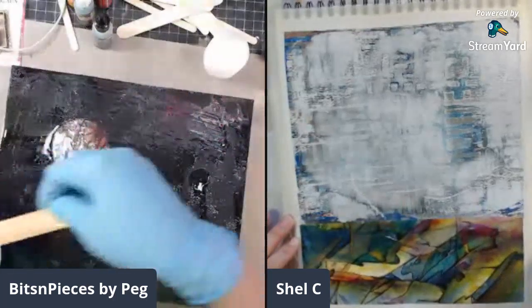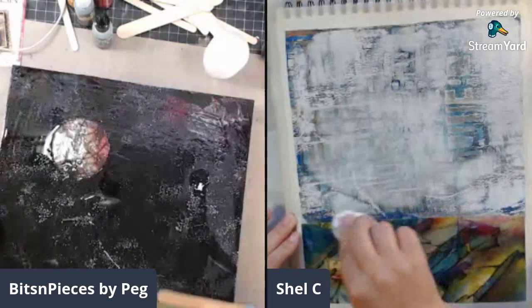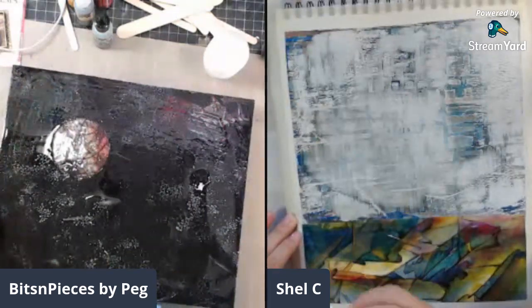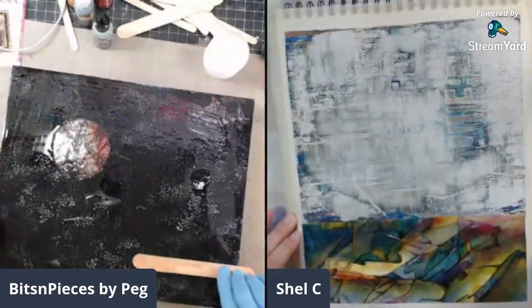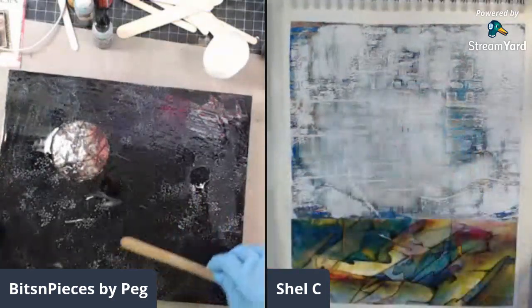Whatever Cecilia used on this paper is not permanent, because it's coming off a little and smearing a little. It might just be the pen, though. Not sure. I don't know.